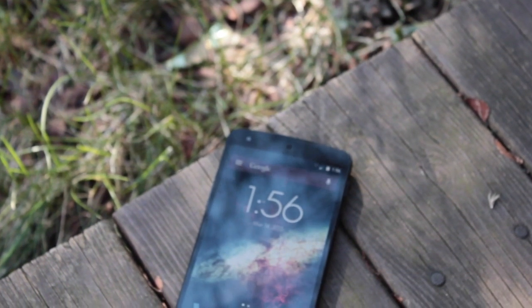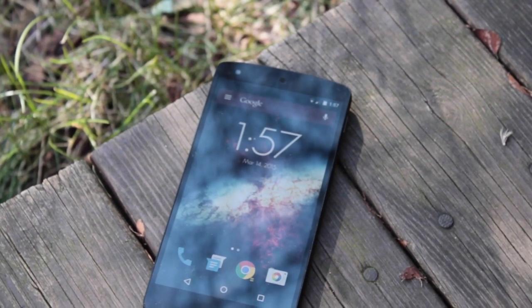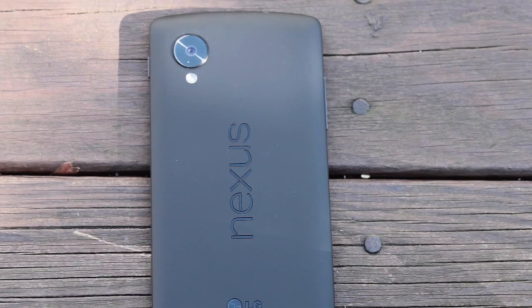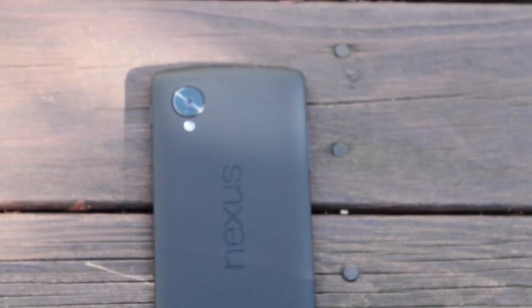I know I recently did one of these, but since it has changed so much, I thought I'd have to show you what's going on. So, I'm still using the Nexus 5, which is an absolutely amazing phone. Really love it.